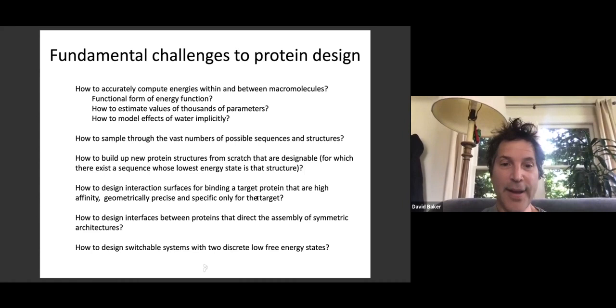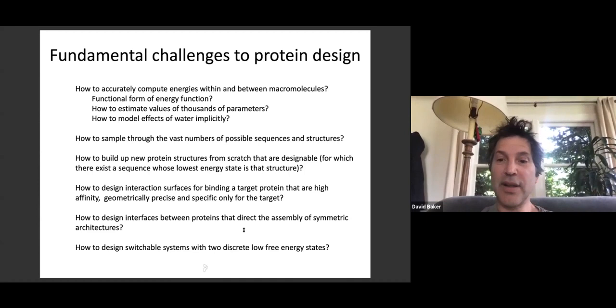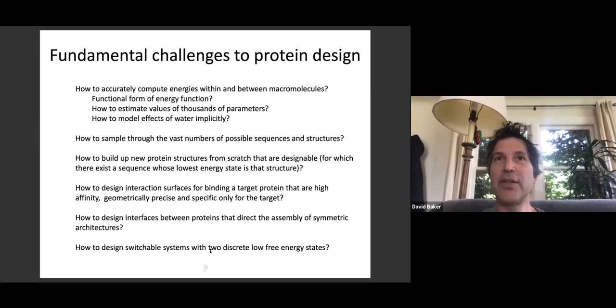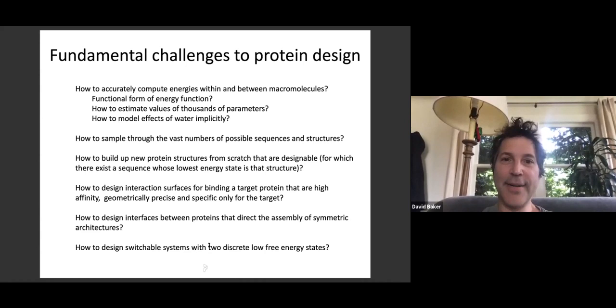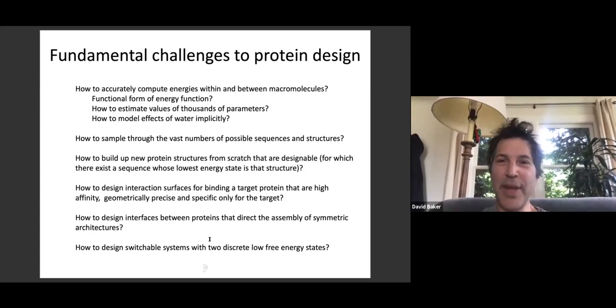Neil will talk about the problem of how you design interfaces between proteins that direct the assembly of symmetric architectures. And then finally, how do you design switchable systems with two discrete low free energy states? Over the years, as we've attempted to address these questions, we always start by studying naturally occurring systems and trying to extract principles from what we observe in nature. Then we encode those principles in design approaches, make molecules, encode them in synthetic genes, and experimentally test them. This is just a subset of the basic questions we've been working towards answering over the years.